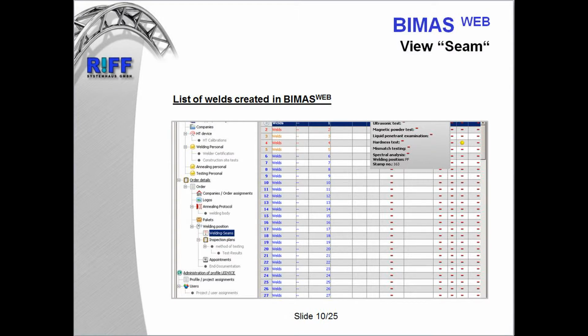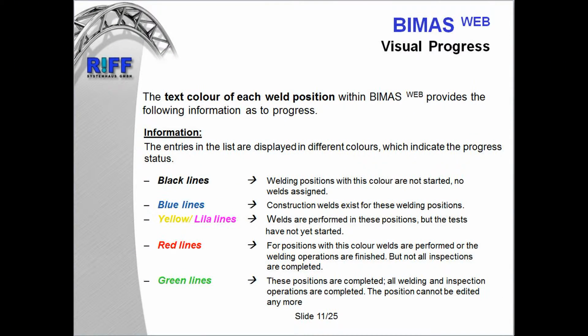As in welding position, the color of welds indicates progress. In this position, color shows that welding has commenced. Blue, all welds have been assigned an identification. Yellow-lila, some welds have been completed, no testing assigned. Red, tests assigned. Green, specified activity is complete and satisfactory. Here, the different colors are described.